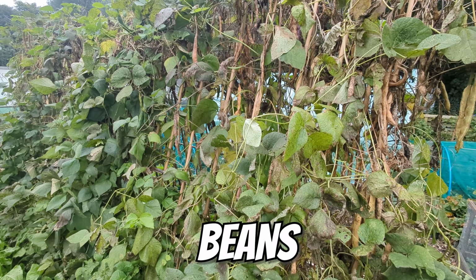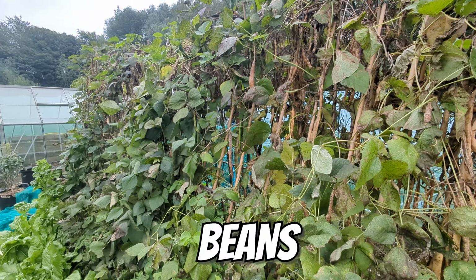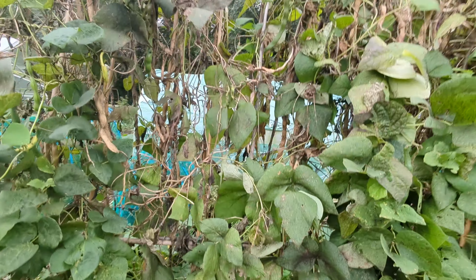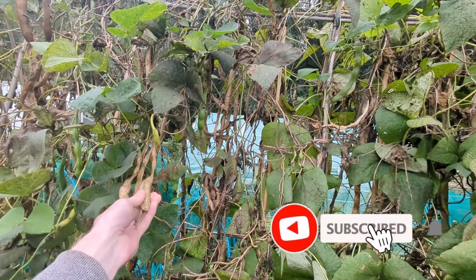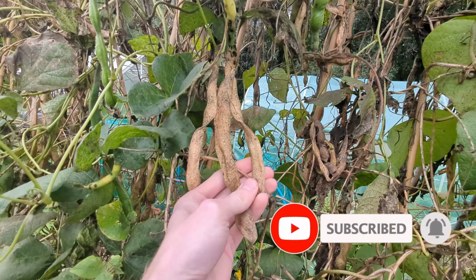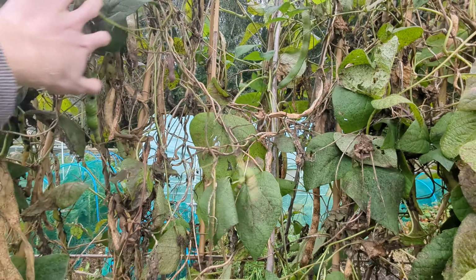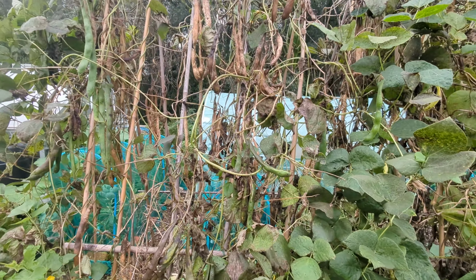The beans have definitely seen better days. They are looking very sorry for themselves now. They are coming to an end. Well, they have come to an end, they're completely finished, to be honest. We've not harvested these for a few weeks now. All the pods are drying up here, so I'm going to be picking them in the next week or two and saving the seeds for next year.